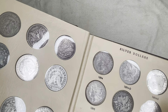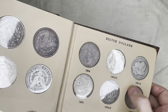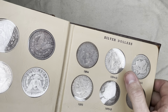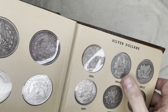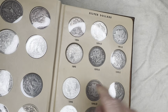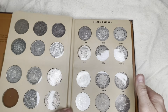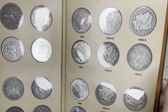The 94O, 94S. The 94S has got some good wear on it, and the 94O is not as bad. It's probably a fine, and I think I've got those at like $80 to $150, maybe $100 at best on the 94O. Of course, there's no 95 proof. That's your $30,000 coin. They were only done in proof with no known business or circulation strikes.